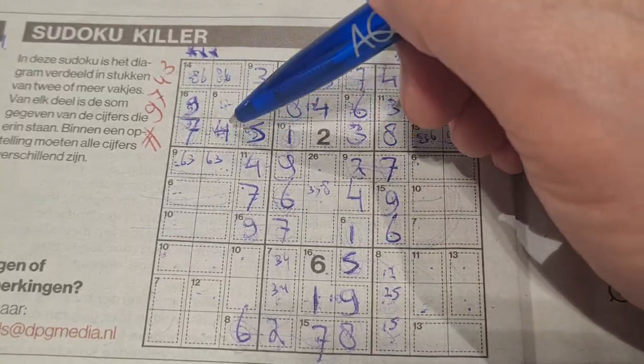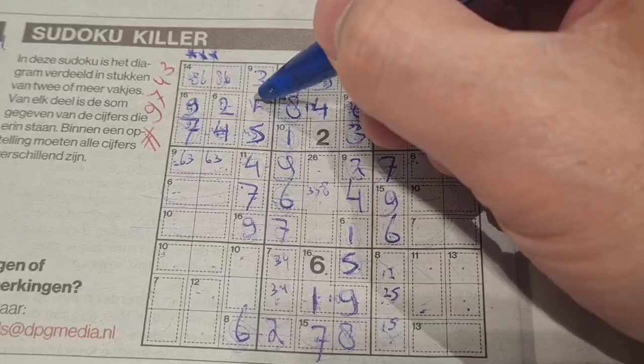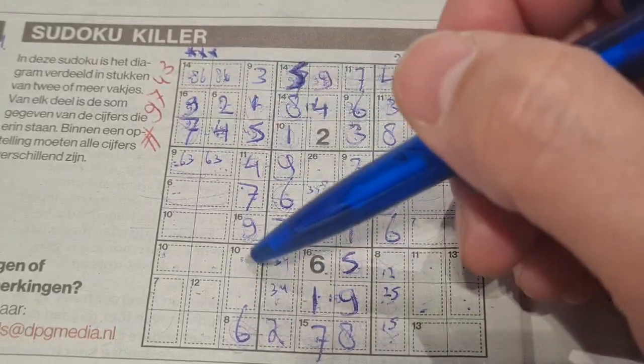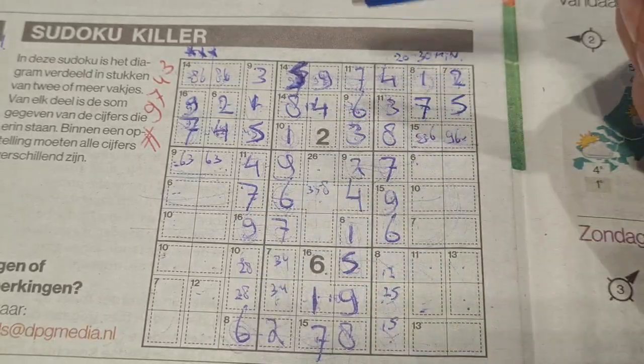In the box of 6, combination will be 4 plus 2 is equal to 6. 3 plus 5 is 8. 8 plus 1 is equal to 9. 2 numbers left now in the third column for numbers 1. The 2 is missing. 2 and an 8. In the box of 10.